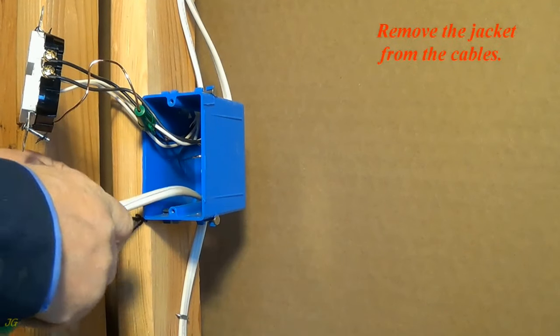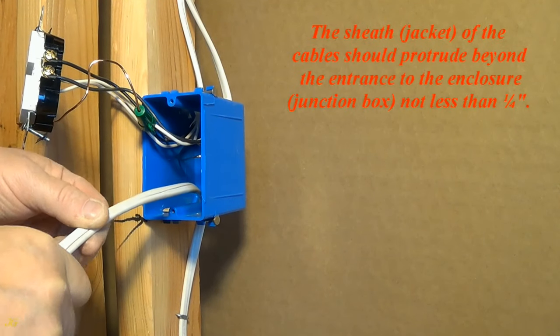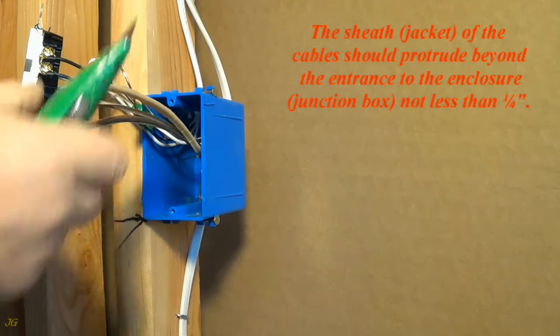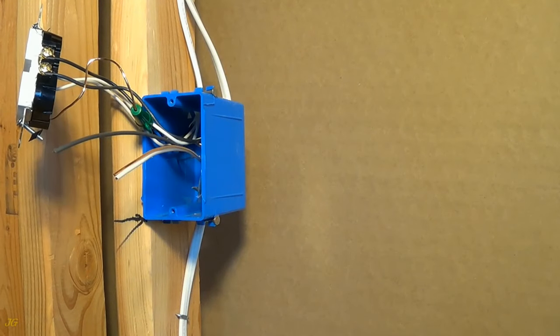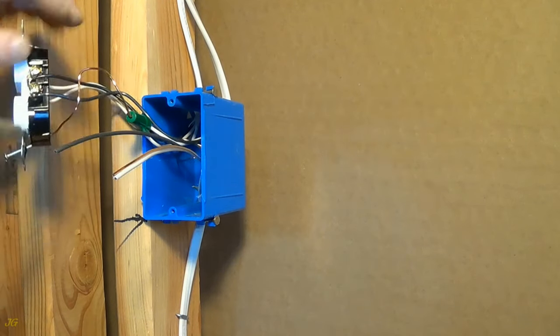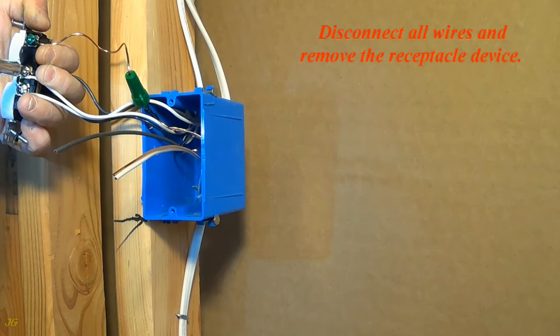Remove the jacket from the cables. The sheath, jacket, of the cables should protrude beyond the entrance to the enclosure, junction box, not less than 1/4 inch. Disconnect all wires and remove the receptacle device.